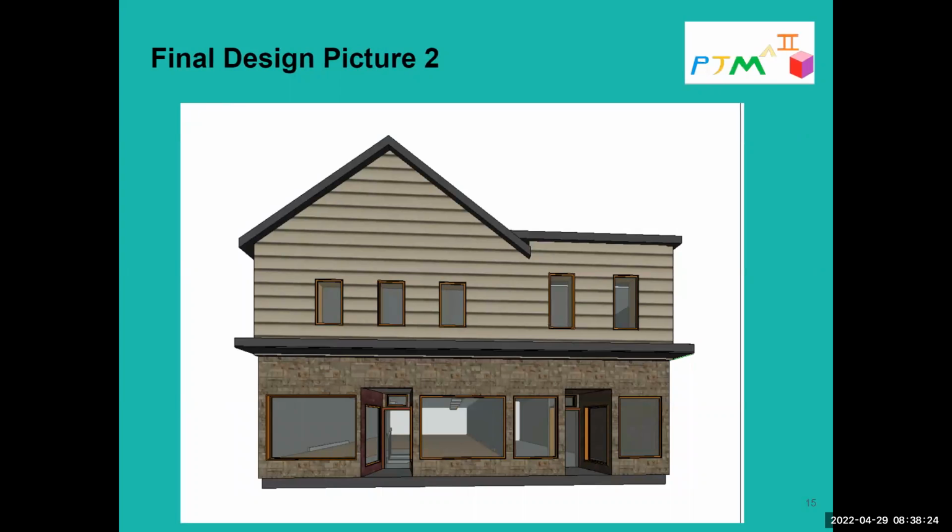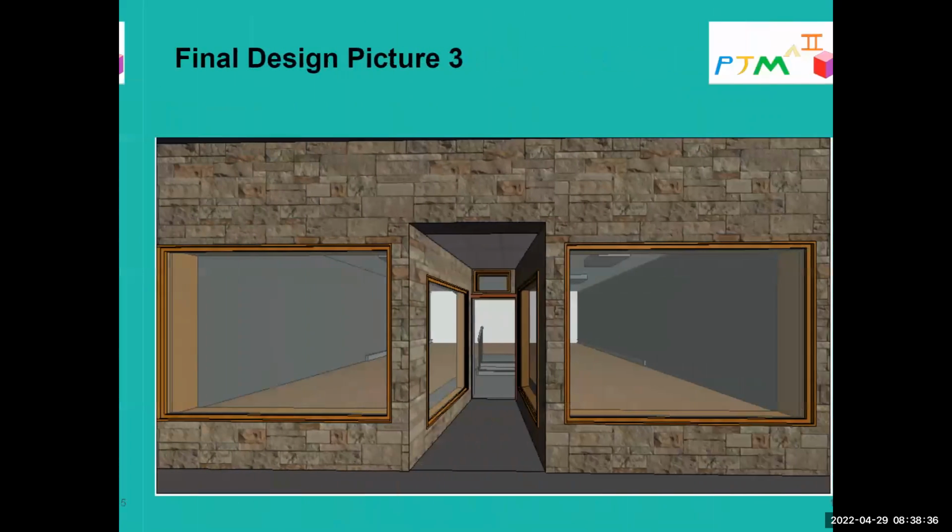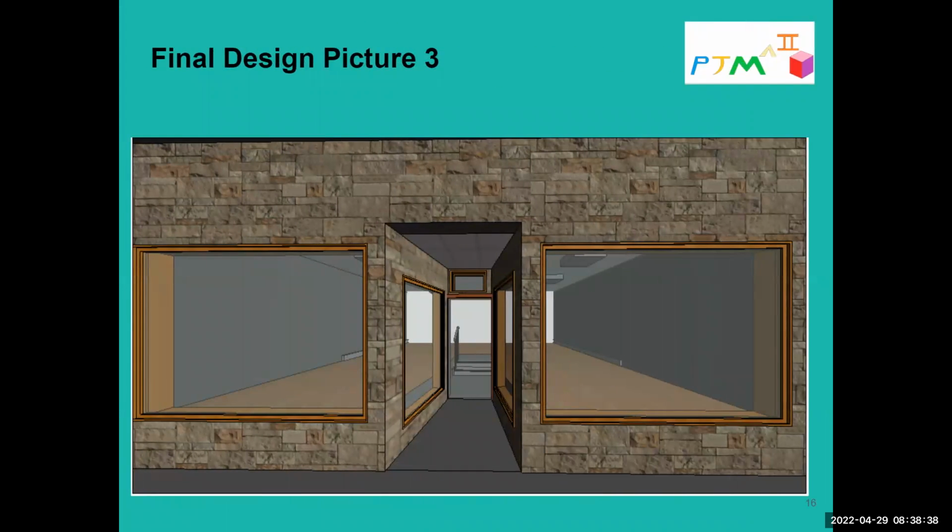This just shows another rendering of that same front of the building. Revit has different settings you can switch to change the lighting and whatnot. This just shows what it will look like in different light. This slide shows the entrance of the antique shop. It's just a closer shot of what it will look like in the future.